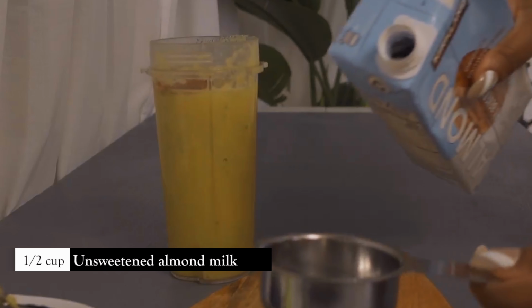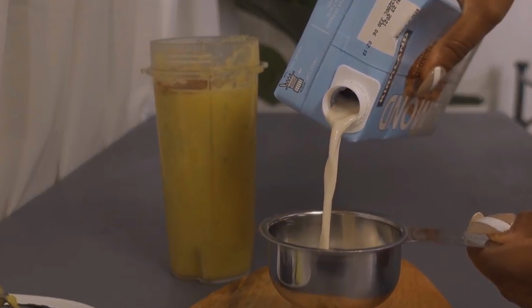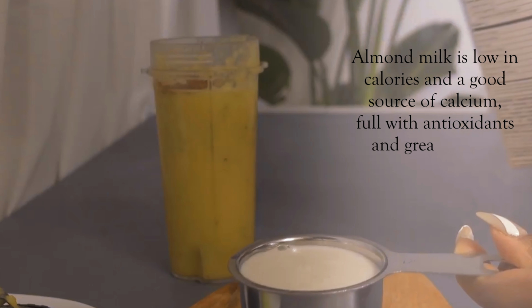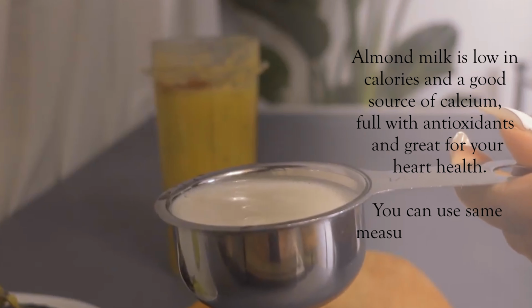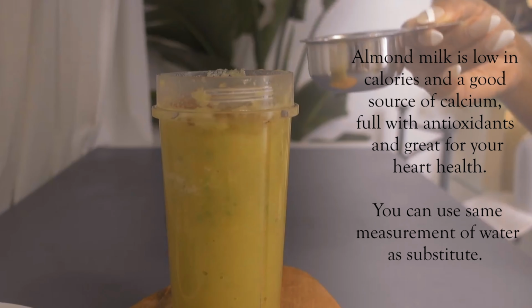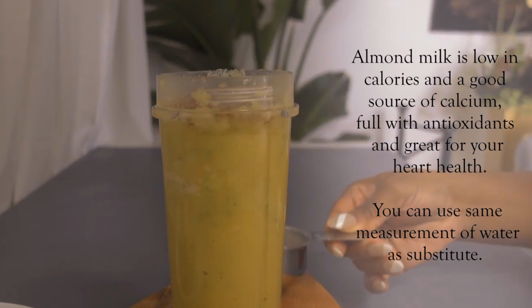The next ingredient is 1/2 cup of unsweetened almond milk. Almond milk is low in calories and can help boost your metabolism. It is also a good source of calcium, packed full with antioxidants, and great for your heart health. If you do not have almond milk, you can substitute it with same measurement of water.